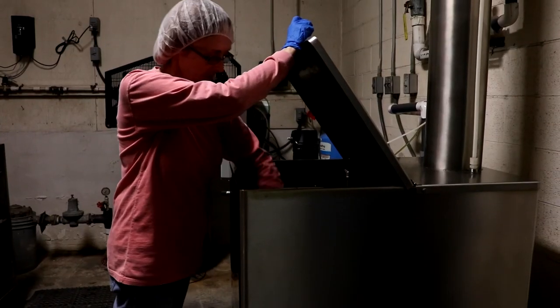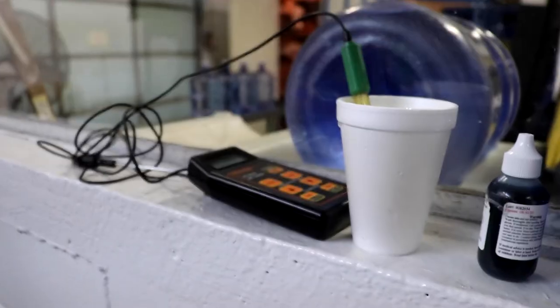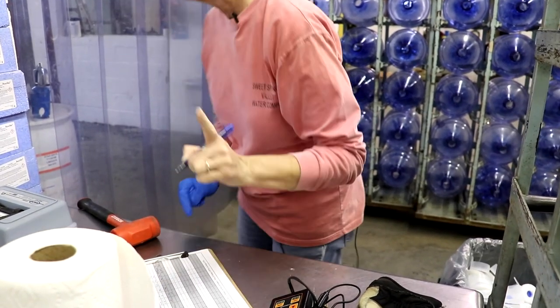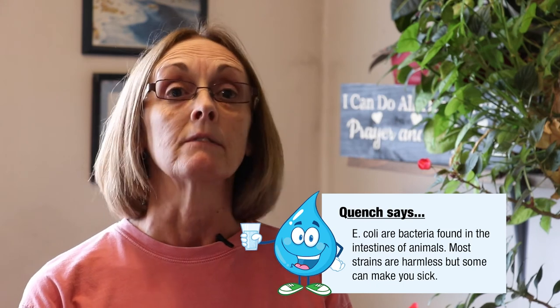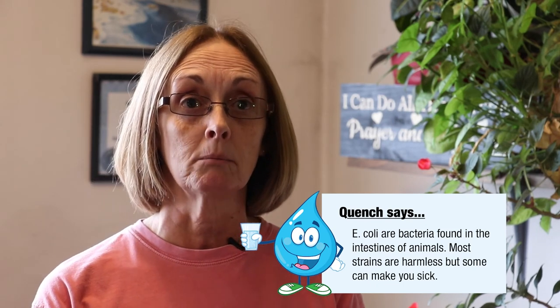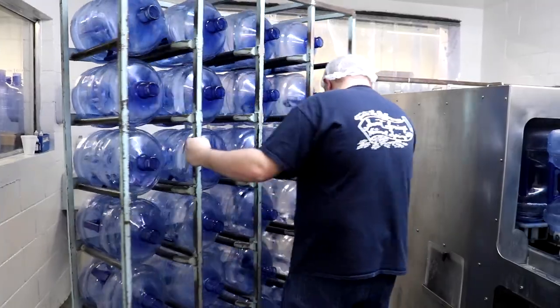Our water testing is done daily in-house. And then it is sent out weekly to a state-certified lab in Beckley. Mainly they are checking for E. coli, but in the 30 years that they've been here, there has never been a hit on our product water. Once it goes through that ozonator, we bottle it.